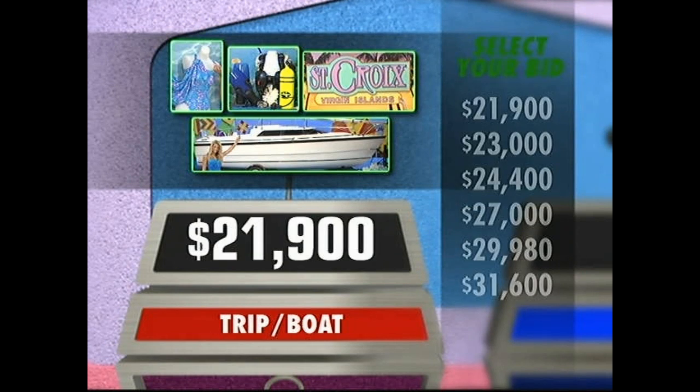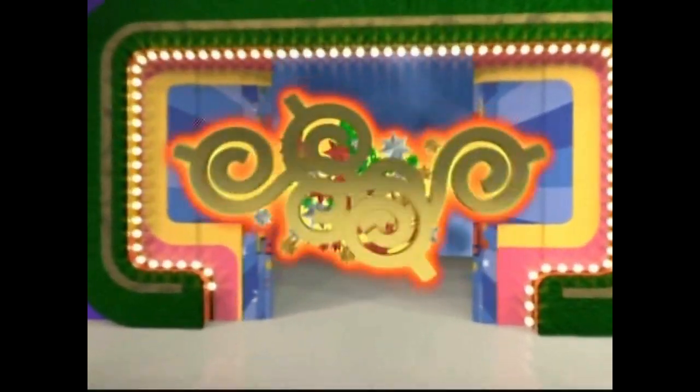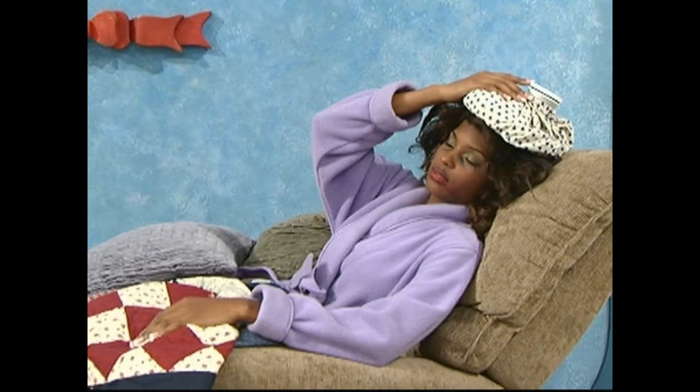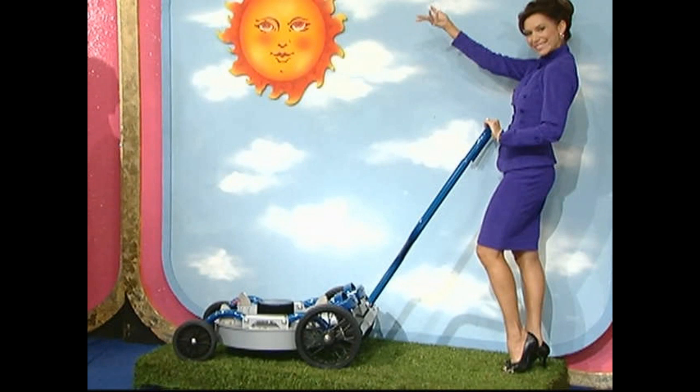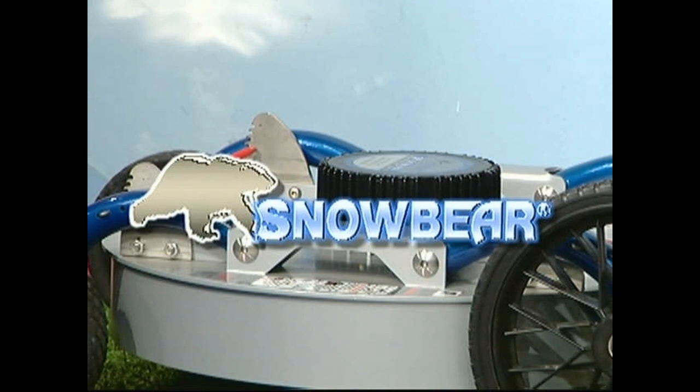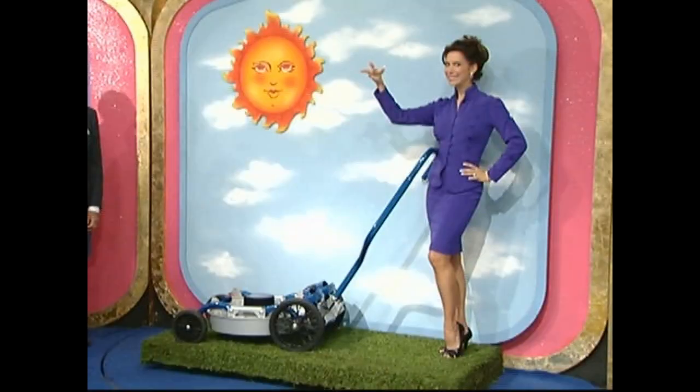Next to Black Yoshi, ready for a showcase? Here's the next showcase, number two. This showcase contains prizes you might not want if you had a little too much fun on New Year's Eve. For instance, you might not want to hear your gardener using your new lawnmower. From Snow Bear, the Cricket, a battery-powered electric lawnmower featuring a 22-inch cut. It mows quietly without producing any fumes from Snow Bear.